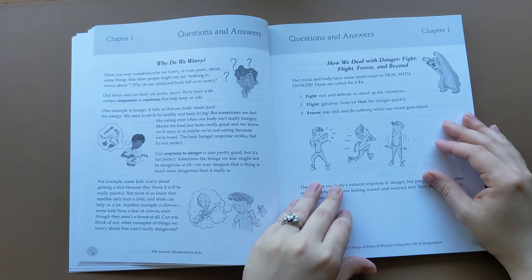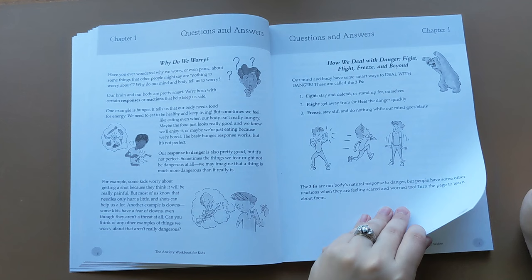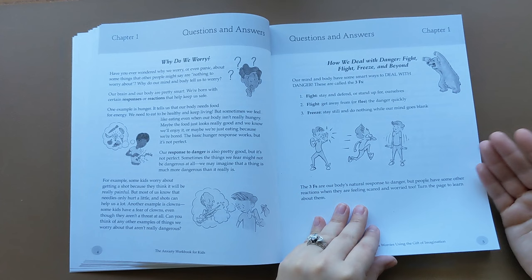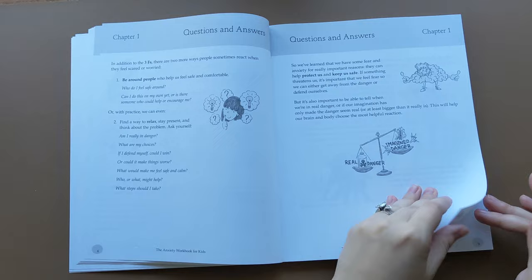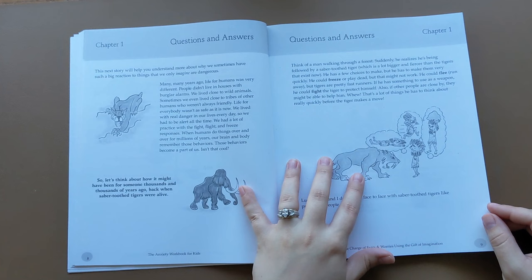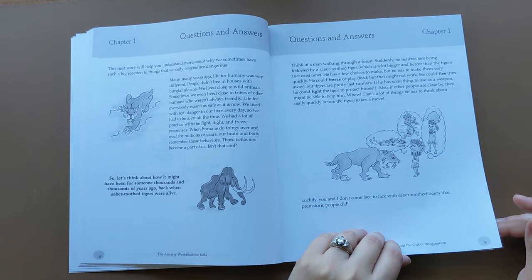I really like that this book covers our body's natural response to danger, fight, flight, freeze, and beyond. The first book doesn't really go into this, and I feel like this is really important information that I want my kids to be empowered with so that they know that these responses are part of being human, right? They explain real danger versus imagined danger. Here they talk about how humans might have benefited from the fight, flight, or freeze reactions if they were living in the wild and actually coming in contact with really dangerous animals or circumstances.